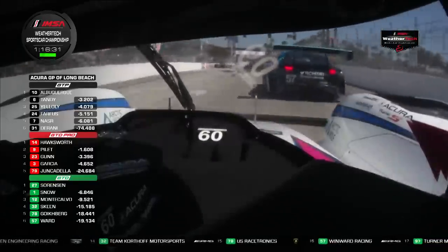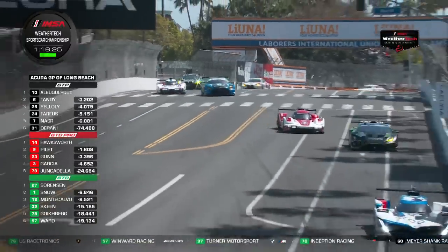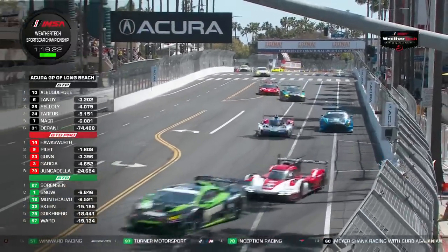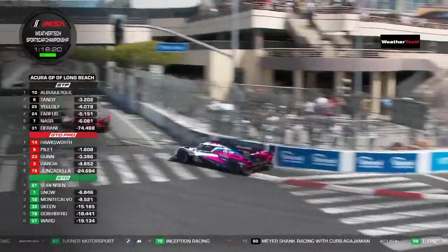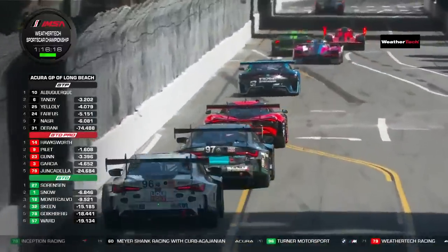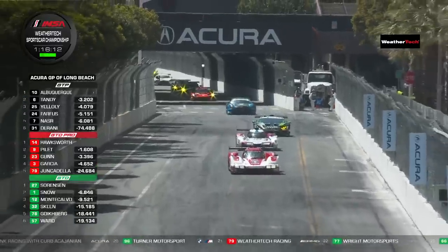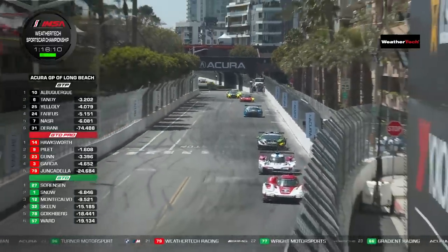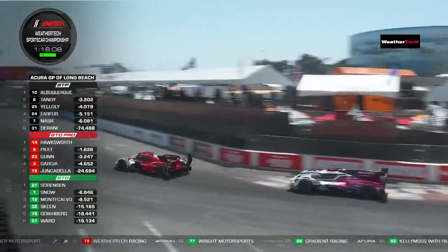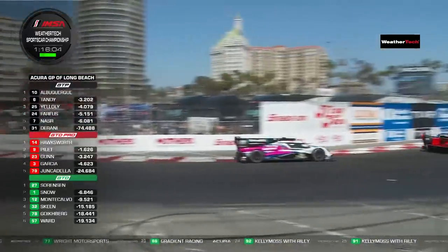In GTD, it's Marcus Sorensen that leads for Heart of Racing Team, ahead of Madison Snow, Frankie Montecalvo, and Mike Skeen in Proton Racing's BMW, Vasser Sullivan's Lexus, and the Mercedes of Dean Cordham. That's how they stand, with still an hour and 16 minutes to go. And you get the feeling, Jeremy, there's still plenty of action to come, plenty of stories to be written here.